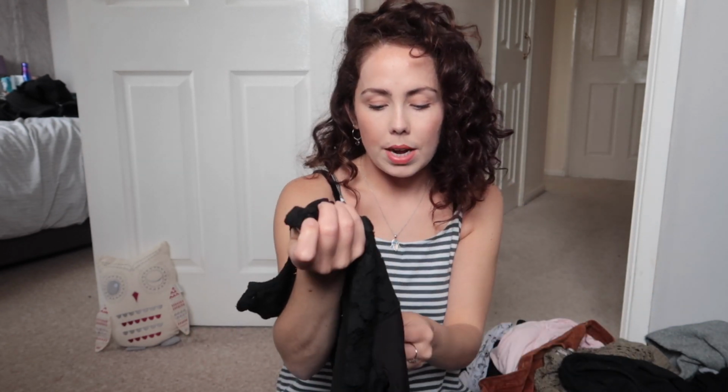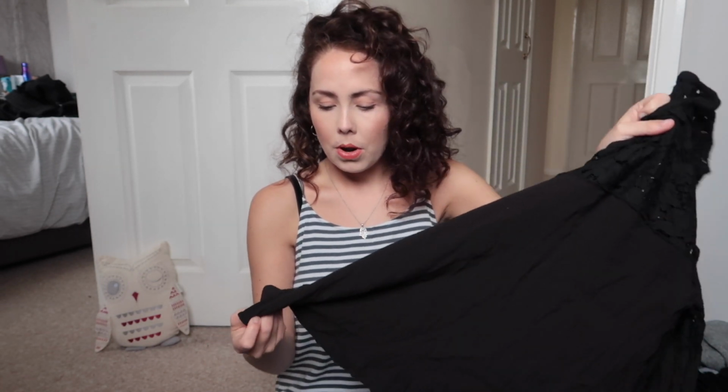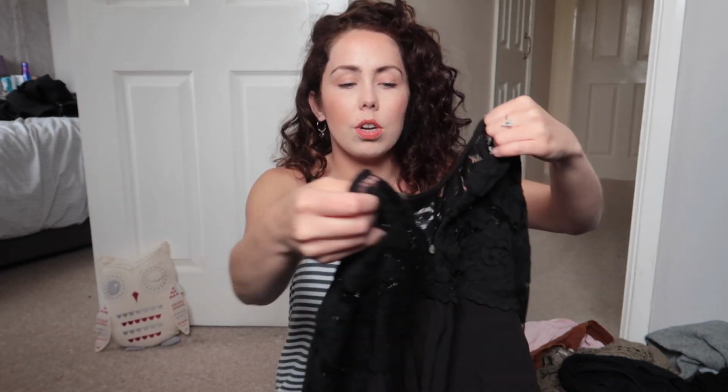I'm going to throw this top away as well because it doesn't fit me. It's from H&M. It's got this nice lace at the top, but the bottom, after it went in the wash, shrunk, even though I put it on the right wash, 30 degrees. But I'm going to give it to charity because I'm sure some lovely slim girl would look fabulous in that, and it's great if you work in an office.